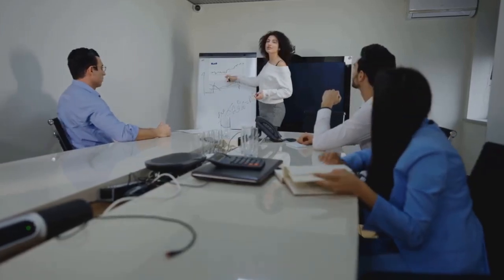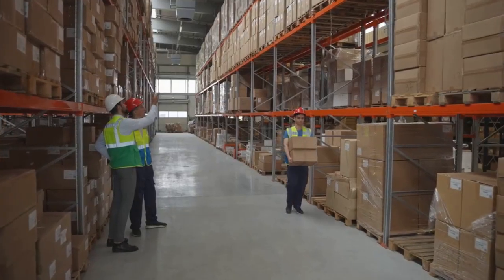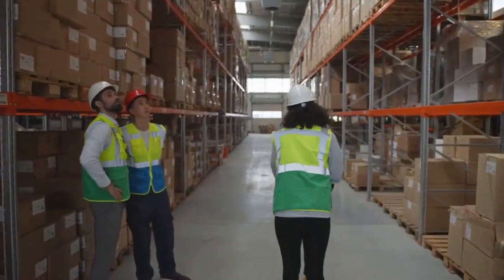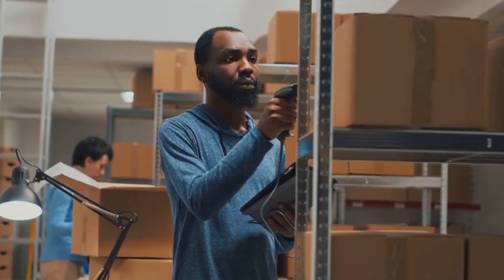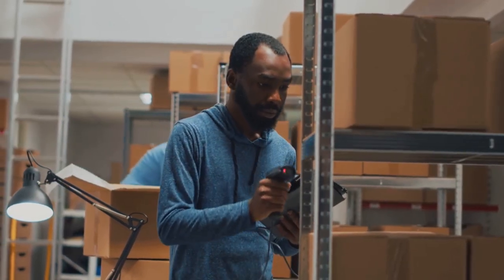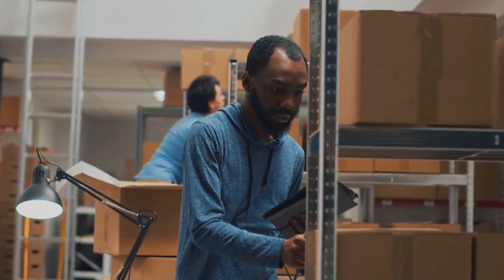Elevating business operations with Cin7 Core. Connected inventory performance. Manage less. Connect everything. Scale smarter. Welcome to the future of inventory management with Cin7 Core, where every order and every product is right where you need it, when you need it.